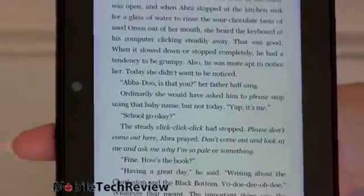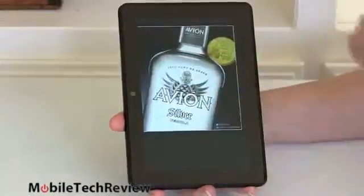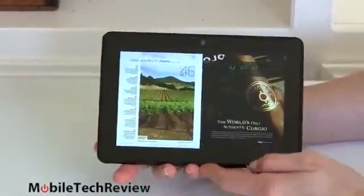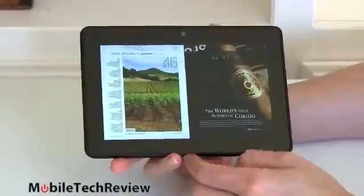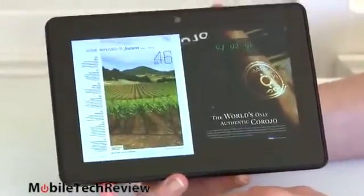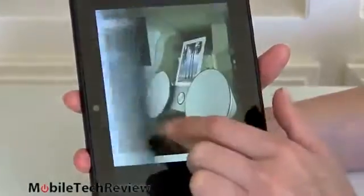And now our magazine has loaded here. Nice speeds, beautiful looking screen. And you can do it in landscape mode if you want as well, but you know the text is going to get kind of teeny there. It makes more sense if you have a big 10-inch or larger screen to do that kind of thing. Obviously, there's an accelerometer, so it's going to rotate with you.